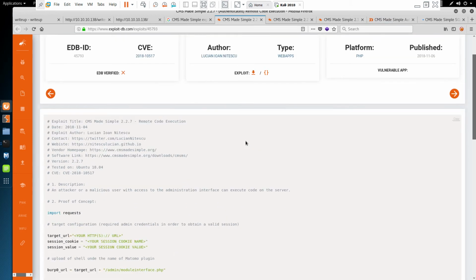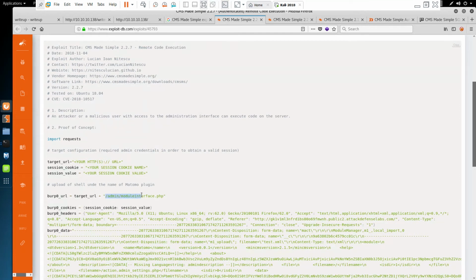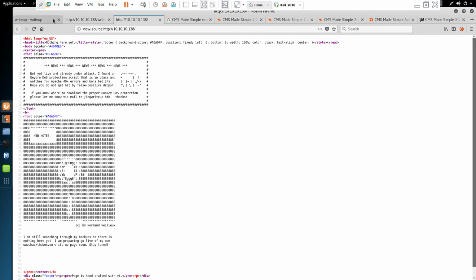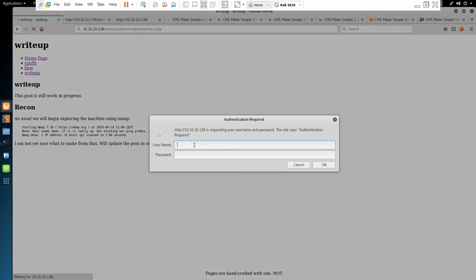So authenticated, we haven't got any credentials. However, if you read through this, it says if you go to this admin module, the login PHP, we should be able to have a login page, I guess. So let's have a look at this. So paste this here. And we're prompted for login. We don't have any credentials, so I try admin, admin, then admin and password, admin, administrator.